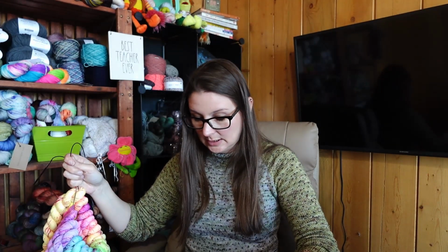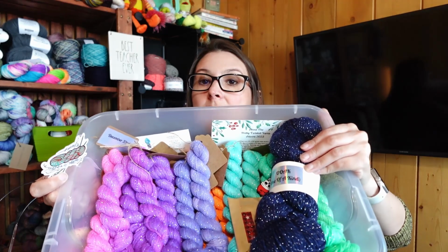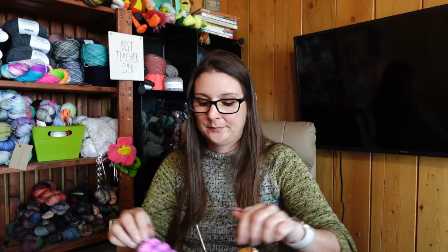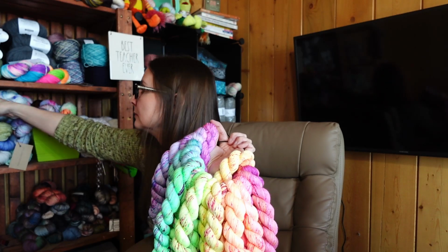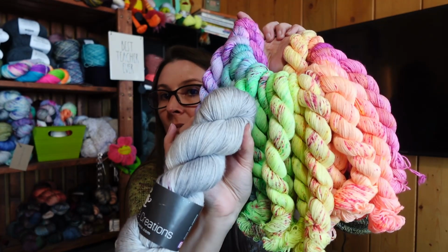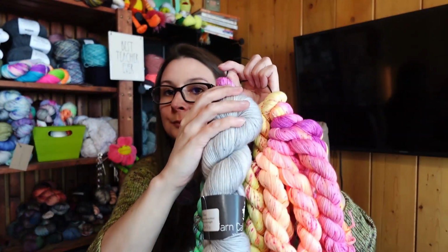And then I did the Pretty Twisted yarn last year with all of the neons. I think I'm going to do a blanket with these. And I wanted to do a cardigan with these. So a cardigan with, I have a gray, maybe for the cuff and the ribbing, the collar. I think I want to do that.